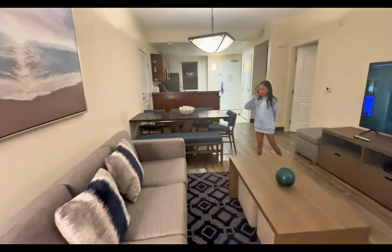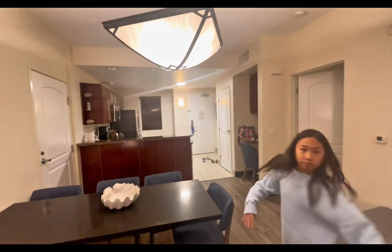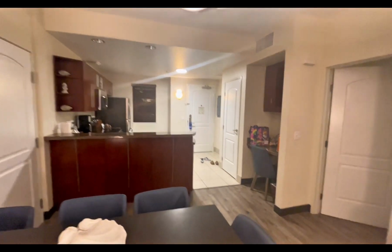This is Michaela. Hi, this is the living room where you can have a lot of drinks and maybe a snack. Cool. And watch on the TV, of course. This is the living room and the dining table, and they do have a TV. That was it. That's our crib.